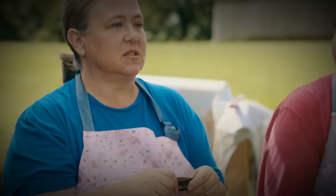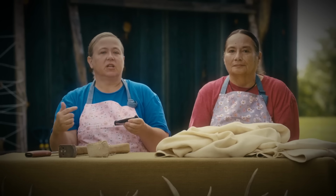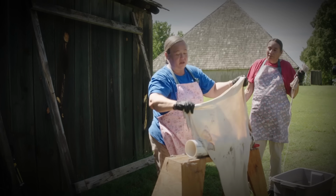Educational programs teach traditional skills to new generations, not just as historical curiosity, but as practical knowledge that connects people to their heritage and the natural world that sustained their ancestors.